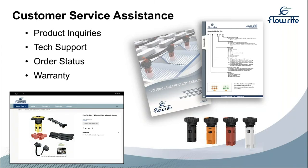And finally, and something that Jeff touched on, is warranty inquiries. I'm not certain if everyone's familiar with it, but our watering system has a 5-year warranty and our water supplies have a 1-year warranty. That is something that we're really proud of and take very seriously.